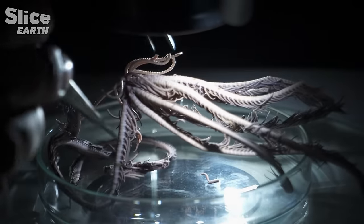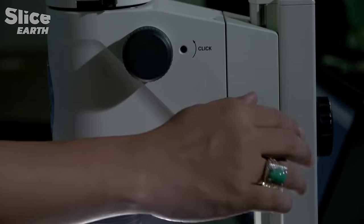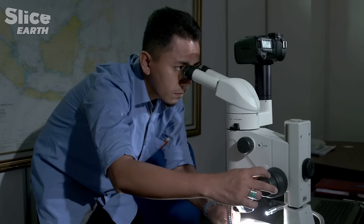The crinoids, so many and so colorful in the submarine depths of Lengguru, captivate the researchers.